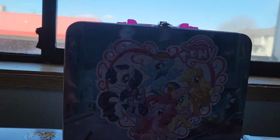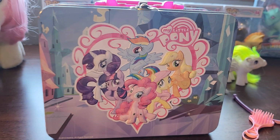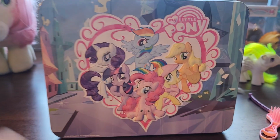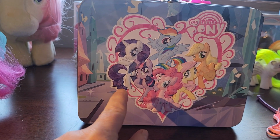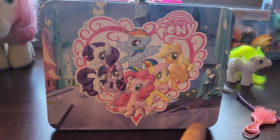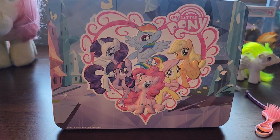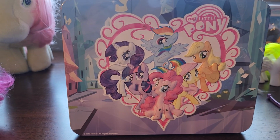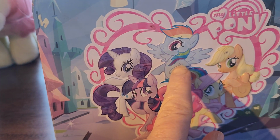And then, of course, I found this at Value Village for $4. Now, I don't mind the new ponies. I do love Pinkie Pie so much. I love Rarity. Applejack is cute. I love Fluttershy. Fluttershy is really cute. And Twilight I like. For some reason, I think her name is Rainbow Dash.